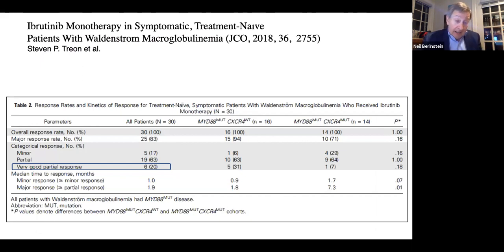Now, so what happens when you use this ibrutinib in Waldenstrom's? I know you all know Stephen Treon, who is one of the leaders in this field, and he was one of the first to study ibrutinib in Waldenstrom's. And this is a small initial trial in treatment-naive patients who are symptomatic. So this is the same type of population that we're talking about here. Of 30 patients, all 30 patients responded. There was a 100% response rate, regardless of what your mutational status was. So that's good.